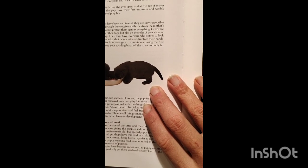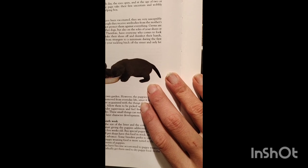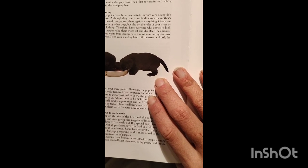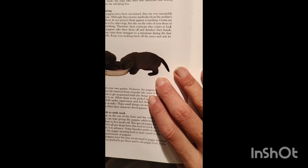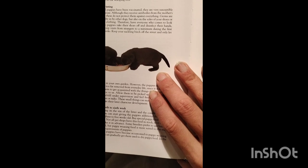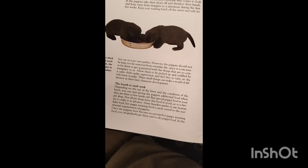Germs are brought in by other dogs, but also on the soles of your shoes or outer clothing. Therefore, have everyone who comes to look at the puppies take their shoes off and disinfect their hands, and keep visits from strangers to a minimum during the first few weeks. Keep your suckling bitch off the street and only let her out in your own garden.